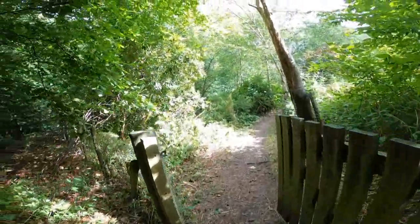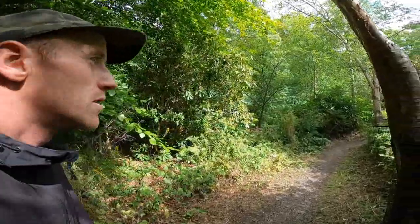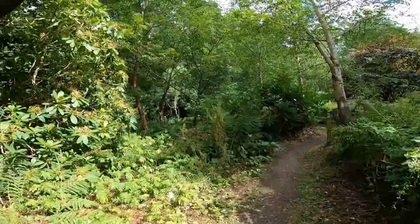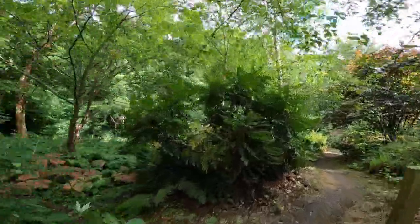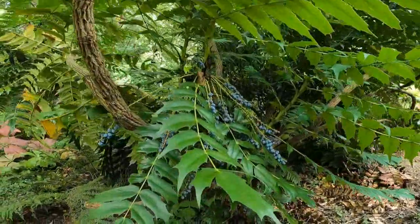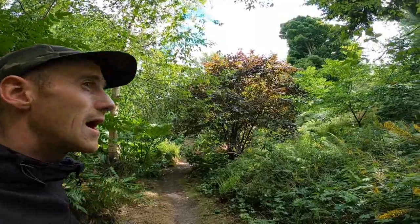We've come to a gate in the path here folks, and the plants. This looks like, I'm not even sure what this is. We've just entered a garden. Look at these unusual looking shrubs. Wow. Look at this. It's like something from a jungle. We've just entered the jungle biome folks on this adventure, and wow.